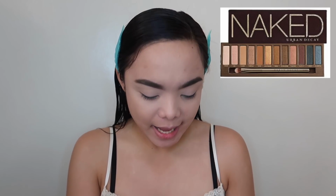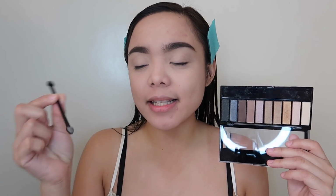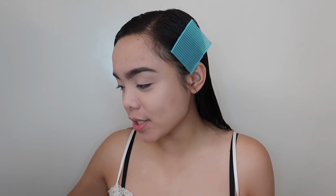So, I'm just going to do my brows first and then I will be back. Brows on. Today, I will be using my Wet n Wild Au Naturel eye palette. I'm not sure if this is a bestseller, pero naging sikat ito nung lumabas ito kasi this is a good dupe to the Urban Decay Naked 1 palette, as in. And ayan siya. It doesn't have a mirror and it has like a dual-ended sponge applicator. So I'm not going to use that, but I'm going to use my own brushes for this.